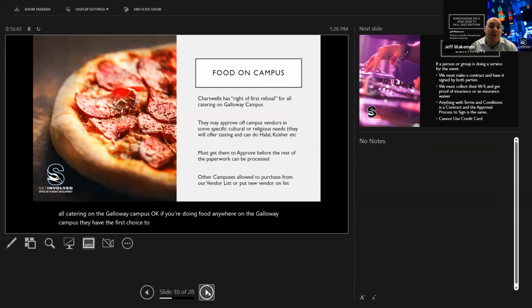Now, if they can't do it for religious or cultural reasons, you can make a request for cultural or religious needs, and they can approve the request to go off campus. If you're asking for a dish that they can't do or don't know how to do, they can give you approval to use an off-campus vendor, okay? Especially if we're doing halal or kosher, that's where it becomes very difficult. They will offer to do tastings. If you have a cultural food that they haven't made before, or you're not sure they can do, you can ask them for a tasting, all right?